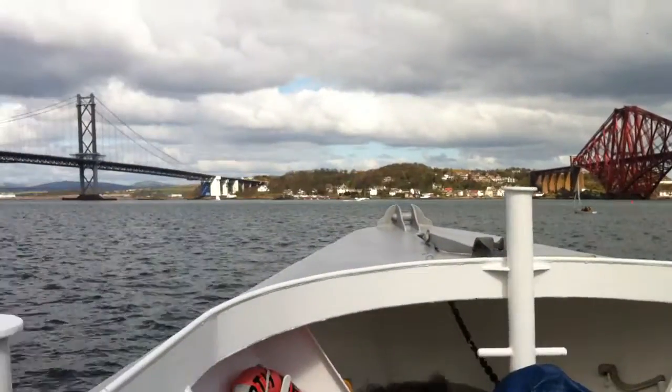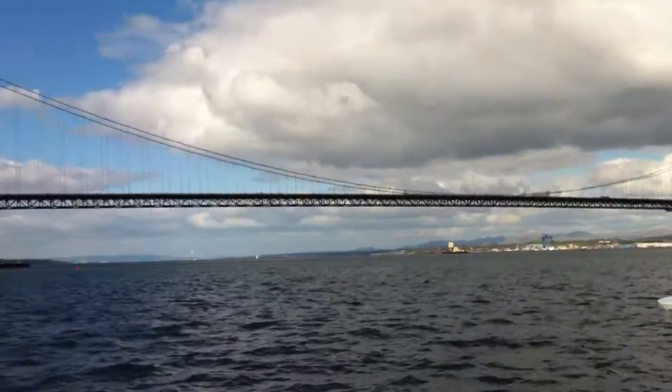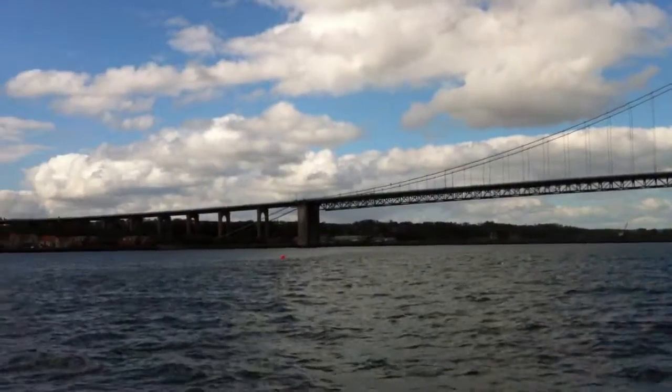The technique for spinning wire suspension cables was first developed by John Roebling on the Brooklyn Bridge in the 19th century and has since then been used on the Golden Gate, the Severn and many other famous suspension bridges around the world.